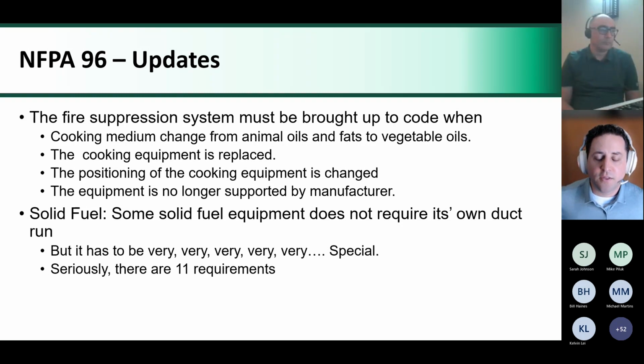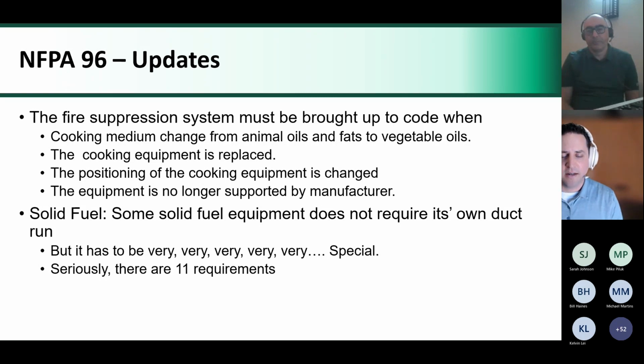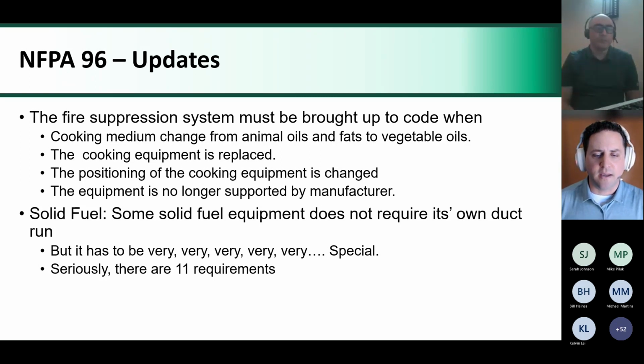There are some appliances per NFPA 96 that don't require their own duct run, but there are like 11 requirements to get that seal of approval from NFPA 96, and there are very few appliances out there. Most of the appliance manufacturers out there that use solid fuel will be very specific in stating that it's NFPA 96 compliant to not require its own duct run. And they're usually just using the solid fuel for flavoring, not for actual heat production.